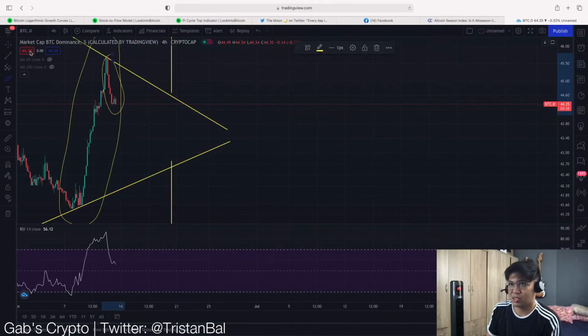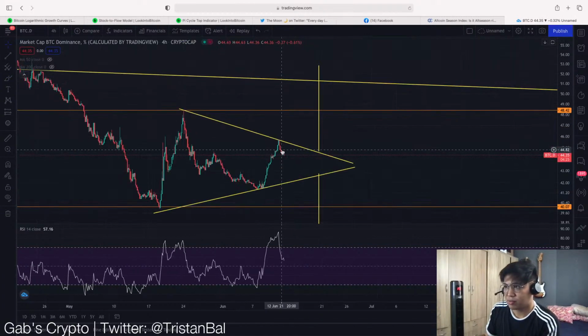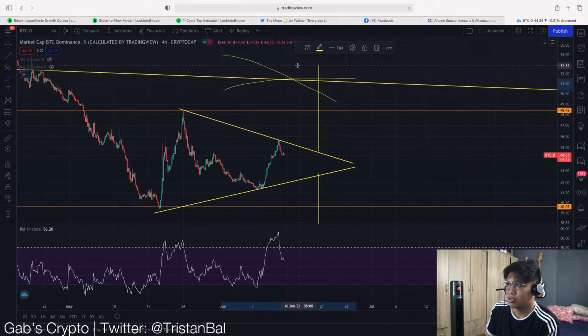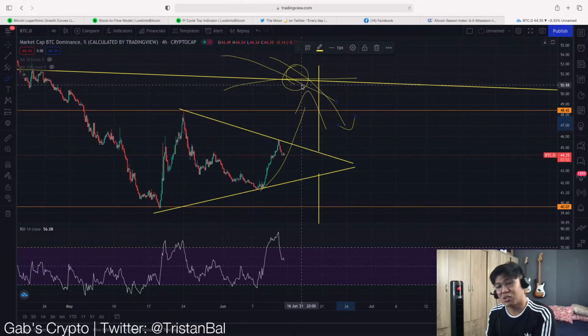So let's look at this. So, let's say nagkaroon ng death cross tapos nag-pump si dominance. Let's say si death cross nagkaroon ng cross. Tapos nag-pump si Bitcoin dominance. That would indicate na kung nag-dump si Bitcoin dito sa death cross tapos nag-pump si dominance, si altcoins mas babagsak ng mas malakas kaysa kay Bitcoin. So, delikado siya pag nag-pump si dominance during the death cross. So pag nag-pump si dominance, GG lahat ng altcoins dito, guys.